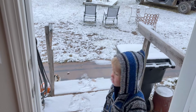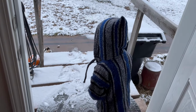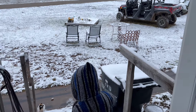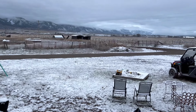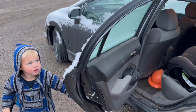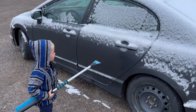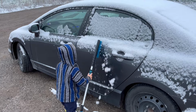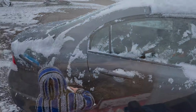Tell us what's outside. What is that? That snow? Yeah, they woke up to some snow this morning. Use the other side. Use the brush. Clean it off. Not much snow, but there's a little bit.